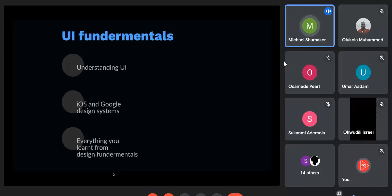On a mobile phone, you're stuck with two options, aside from Huawei and their, I think it's One UI or something like that. But the major ones you're going to be mostly designing for are iOS and the Google Material Design System. Now, this should be your Bible. They should guide you. You should read that.